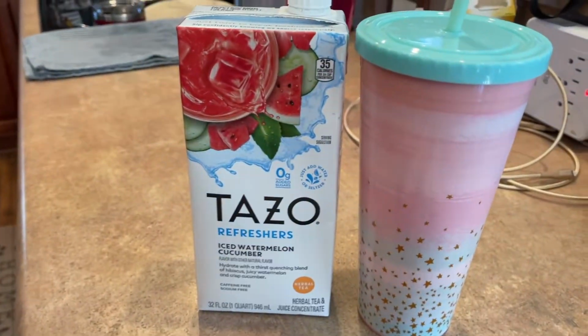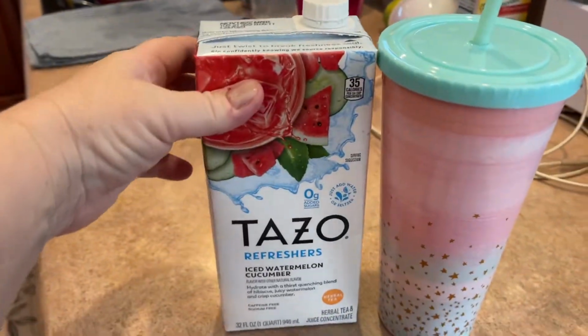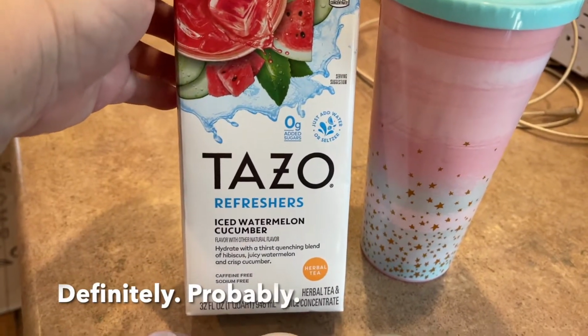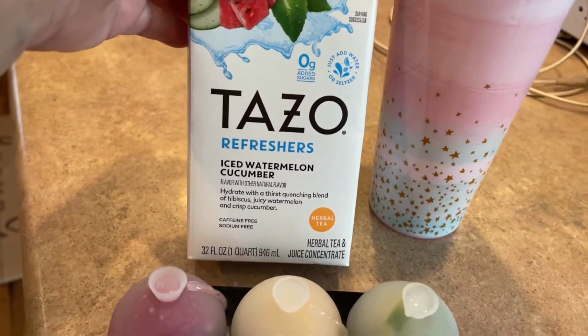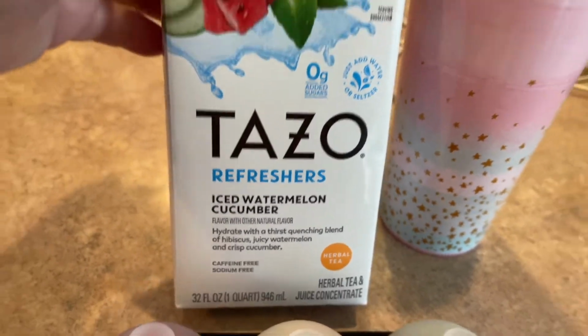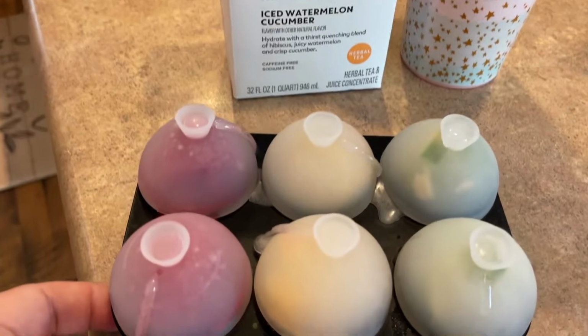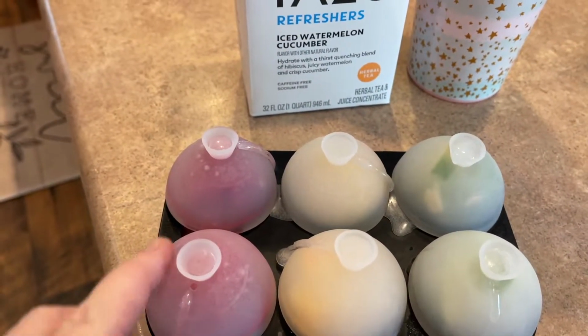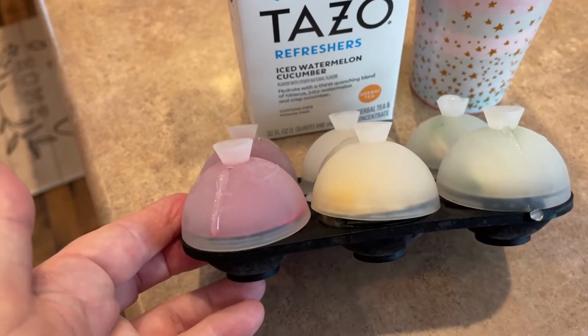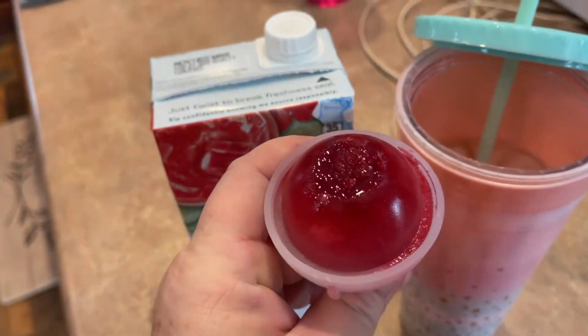Okay, so just got back from Walmart. I got this and I like it. It's definitely probably not for everybody. I think the little bit of a different flavor is the hibiscus, but I really like it. So I'm going to try the raspberry ice cube in there, and I will let you know how it tastes. Okay, first of all, yum.